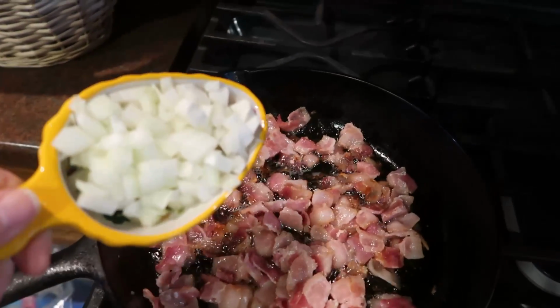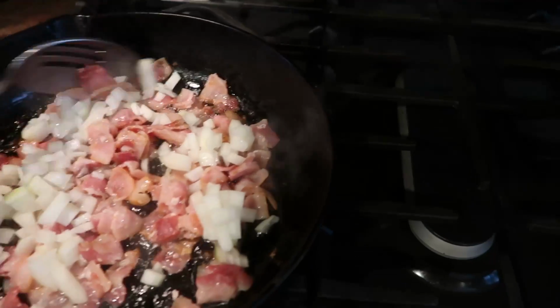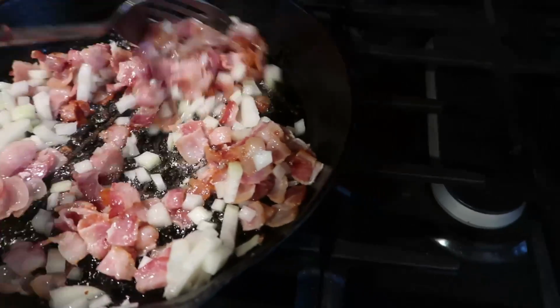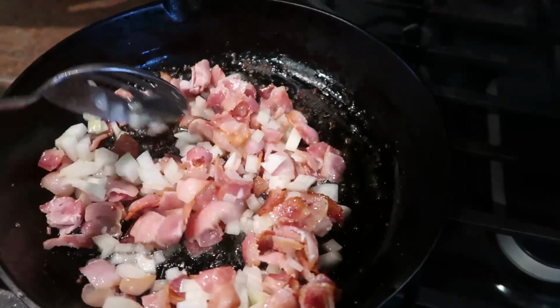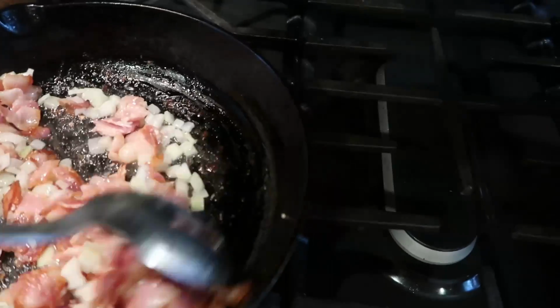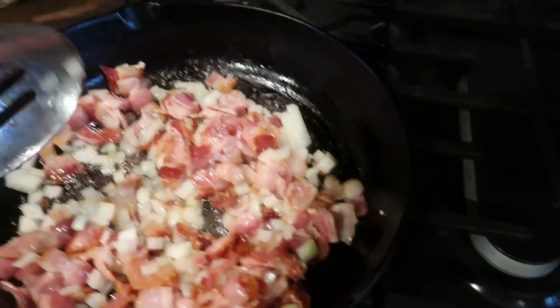The recipe does call for half of an onion, so there is just about a half a cup there. I always take the liberty to change up the process of recipes depending on what's going to work for me. I didn't think there was a whole lot of bacon grease here. It said to save 2 tablespoons, but I don't even think there was that much in here to begin with, so I'm just adding the onion. Now let this cook down for about 3 or 4 minutes. Okay, bacon and onion is completely done.